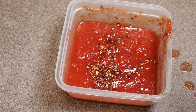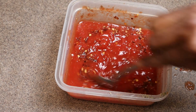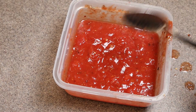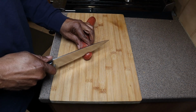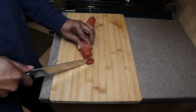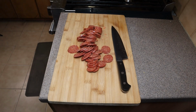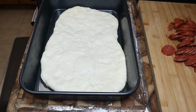And then in with our crushed red peppers, just for that little kick of heat. Not too much. Just a little. And our sauce is done here. So we're going to move on to our pepperoni. Now, I got the more expensive pepperoni. You know, just upgrade the flavor a little. So there we go. Our pepperoni's all prepped.